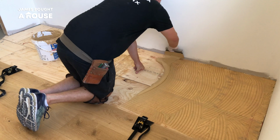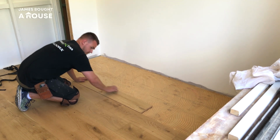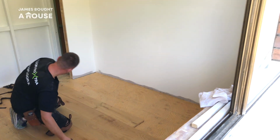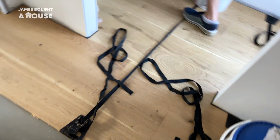I've decided to go with solid fixed. That means that the boards are clicked together and glued on top of the floor substrate. The benefit of this is a nice solid surface with no bounce or movement. Once the boards are in place, the boys are using rubber straps to strap and hold the boards into place. While the glue sets, it ensures that we get a really nice solid bond.